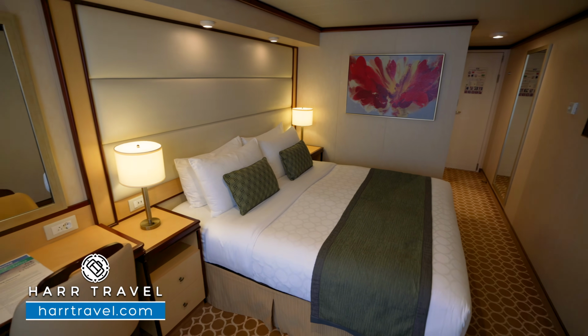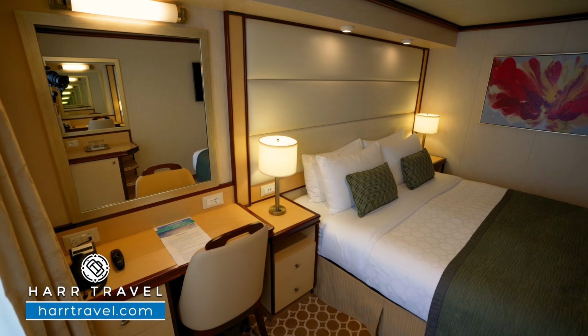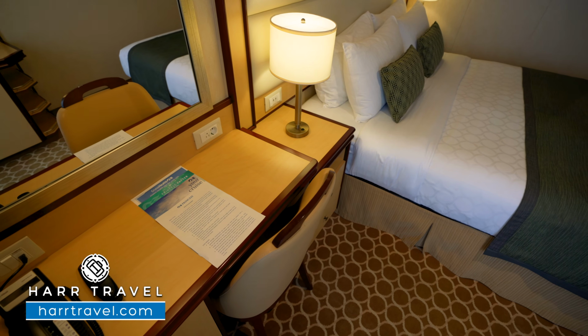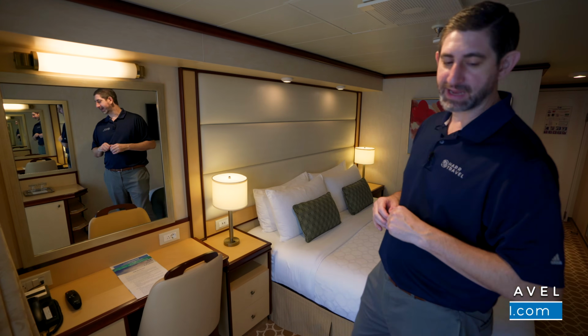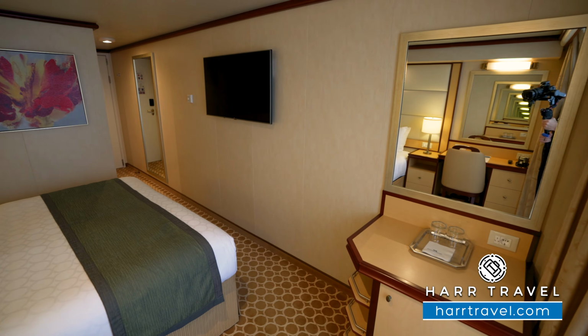Now, as we head over to the rest of the space, you're going to have a writing desk right here that doubles as a vanity. So you've got the light up above. You're going to have two US plugs and a Euro plug. Also, due to that proximity, you can use that on the nightstand here as well. You're going to have drawers over to the side, and then directly across, you're going to find your mini fridge, a little bit more storage on the side here, and then you've got the mirror just above.